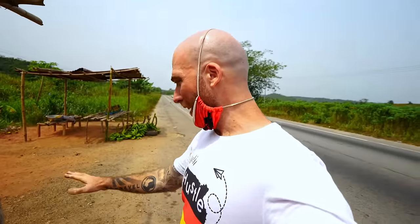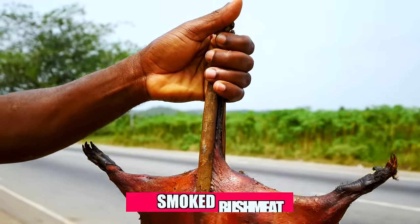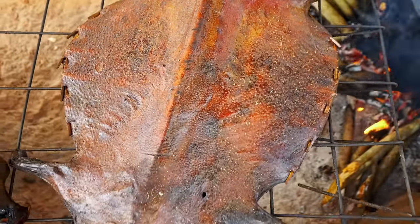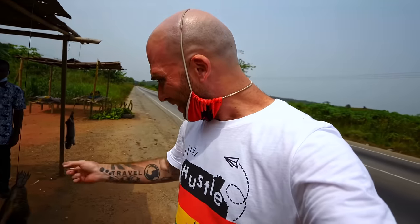I personally wouldn't eat this. This is bush meat, right? Obviously people here see it as delicacy. I wouldn't do it. It's just way too exotic for me. You know, this is like a big rodent. So what's it called? The grass? Grass cutter. Grass cutter? It's of the porcupine family. Oh yeah, I mean, it resembles porcupine, right? Very spiky, very spiny, long tail.